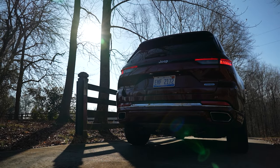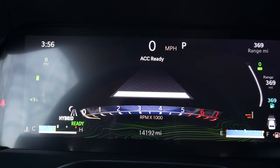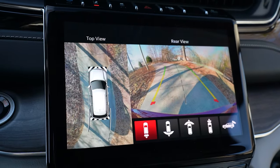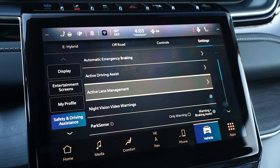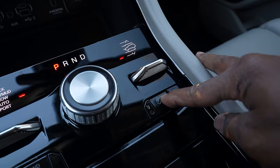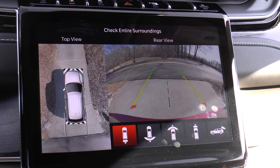Safety features include driver and passenger front impact airbags, driver and passenger side impact airbags, overhead airbags, adaptive cruise with stop and go, ParkView rear backup camera, blind spot warning, forward collision mitigation, LaneSense lane departure warning with lane keep assist, hill start assist and hill descent control, ParkSense front and rear parking sensors with stop, and rear cross path detection.